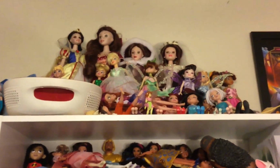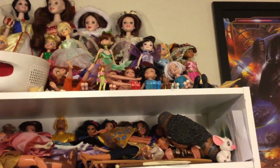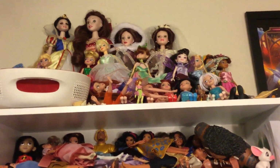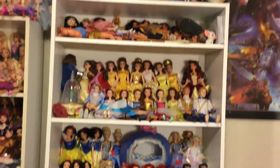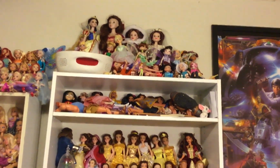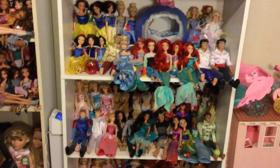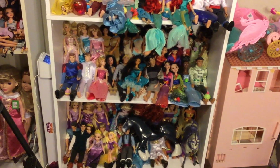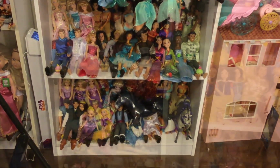And then up there is where I keep my Brass Key Disney dolls and my Disney fairies. So I have Tinkerbell and all of her friends, and then all of my Brass Key porcelain dolls. And that is all of my Disney dolls. I actually don't have any in storage. This is all of them. And I really love them all, but the shelves are getting kind of full, so I need to start storing them. But I don't really have space in my closet. I'm going to move on to my scene dolls and then my other random dolls that are on shelves.